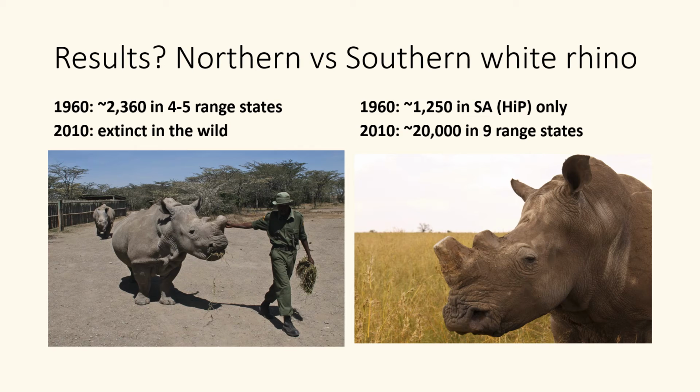Well, in 1960, if we compare these two biologically similar animals, the northern white and the southern white rhino, we see that in 1960 there were almost double the amount of northern white rhinos than there were of southern white rhinos. There were 2,360 in 4 or 5 range states in northern and central Africa, whereas there was only the single population in South Africa in one protected area. But by 2010, we see a very different story. By 2010, this northern white rhino had become extinct in the wild. And in that photograph, you see the world's last 2 surviving northern white rhinos, which is very sad indeed. However, the southern white rhino increased to something like 20,000 animals in 9 range states by 2010. So a very substantial difference.